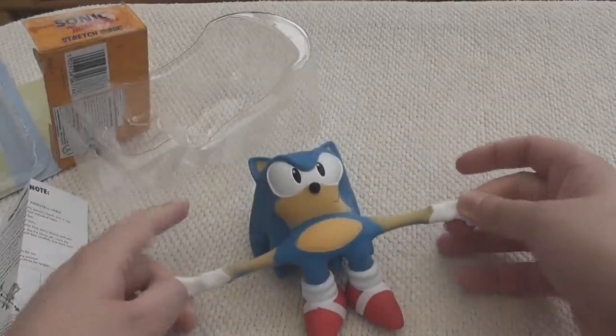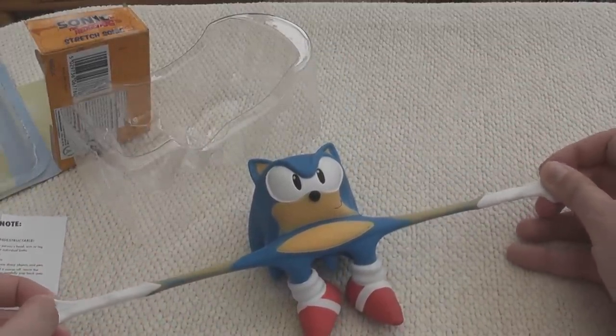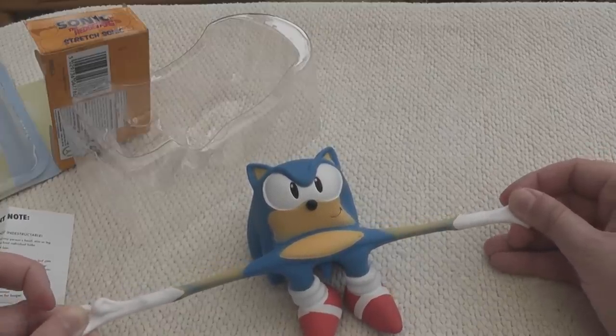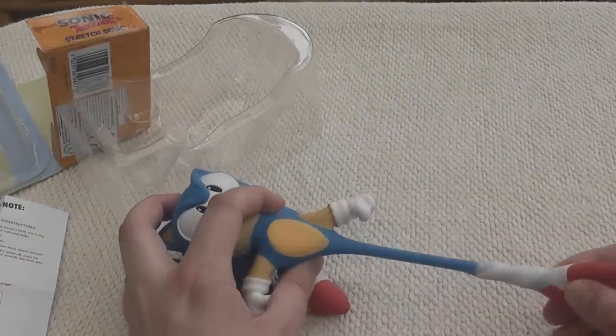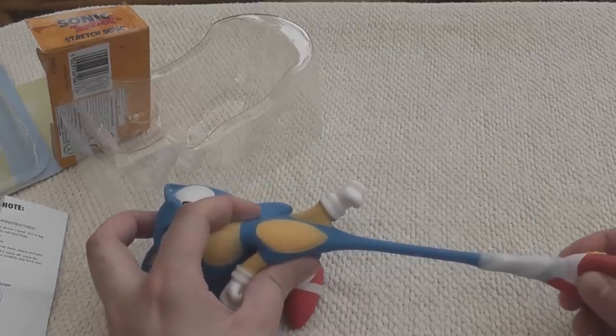Can we do that? Oh, we can do that. How far can we go? Can we get it as far as the happy child on the box? I don't know. It's very difficult to show you this. I dare not do it any further. Yeah, I think that's as much as I dare do it, because I just don't want to break it. I feel like I could pull it much further, but I'm just worried because, no, they're not indestructible, so I just won't do it any further.